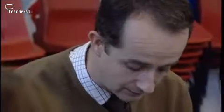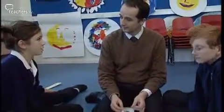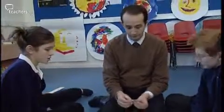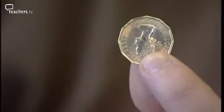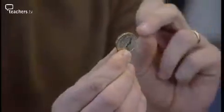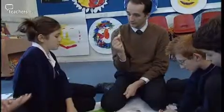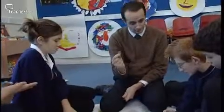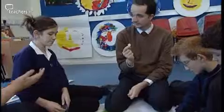Because 360 divided by 12 would be 30. Yeah. So there's your 3-penny piece, a 12-sided regular polygon. It will be 30. That means each of the exterior angles is 30. Can you create a formula that enables you to figure out what its interior angle would be?